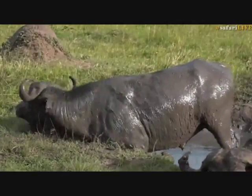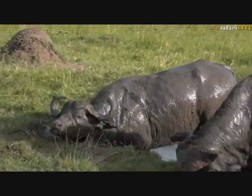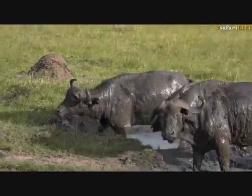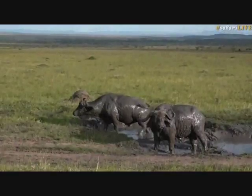I think if I was going to be an animal, I'd end up being a buffalo, because I'd just be dirty all the time. Or a warthog, maybe. Or a hyena. Any one of those. They all like mud just the same. Big shake, getting all that excess mud off.